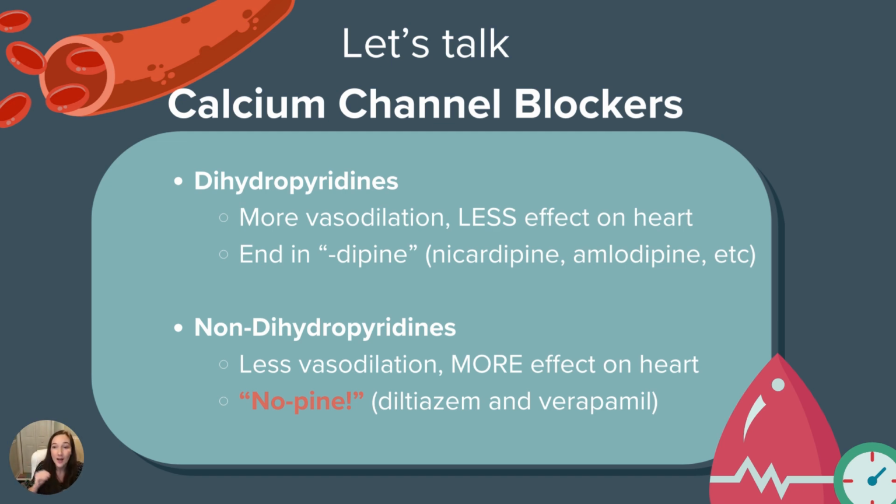Now, the non DHPs, on the other hand, have more of a direct effect on the myocardium or the heart muscle itself, and consequently, they affect cardiac function greater. So, non DHPs directly affect the pulse or the heart rate, bringing it down. So, examples of these non DHPs are going to be our verapamil and diltiazem.